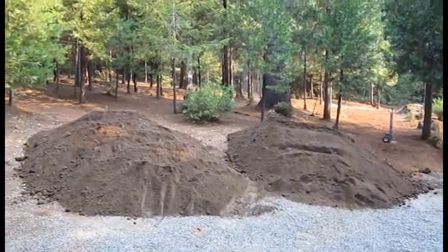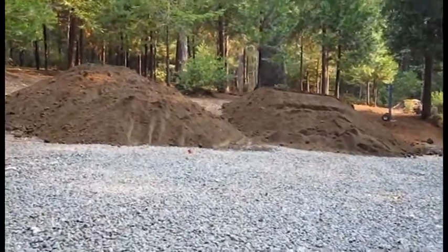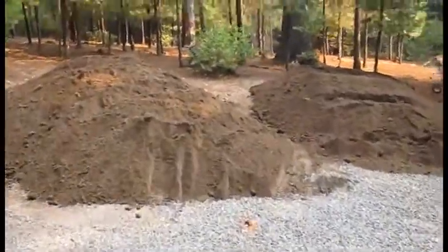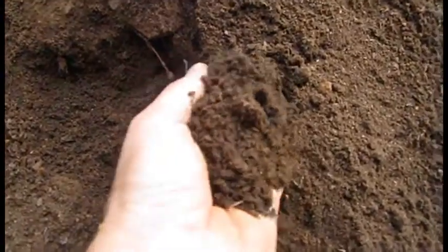Well, there's 25 yards of topsoil. It looks really good. Boy, I tell you, it smells fantastic. They've got lots of natural product in there. I can smell the manure. I mean, look at that. That is just gorgeous. Gorgeous, gorgeous.